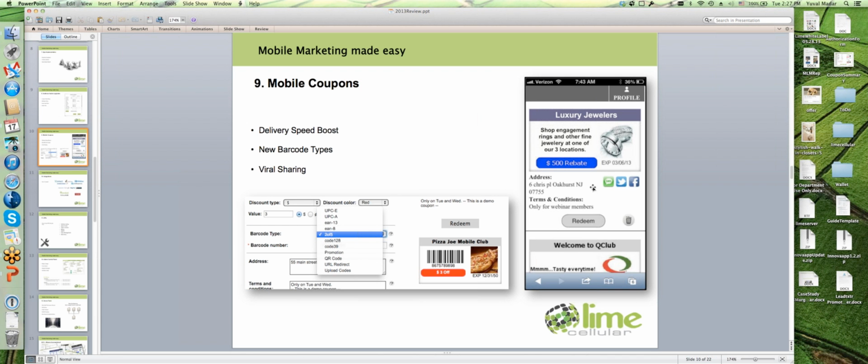So we added the social buttons, and the big thing that we did hides behind the barcode type. When you click redeem, it asks you if you're sure you want to redeem that coupon. When you click yes, then we reveal the barcode or whatever you chose. And we did great work recently on the actual redemption capabilities.